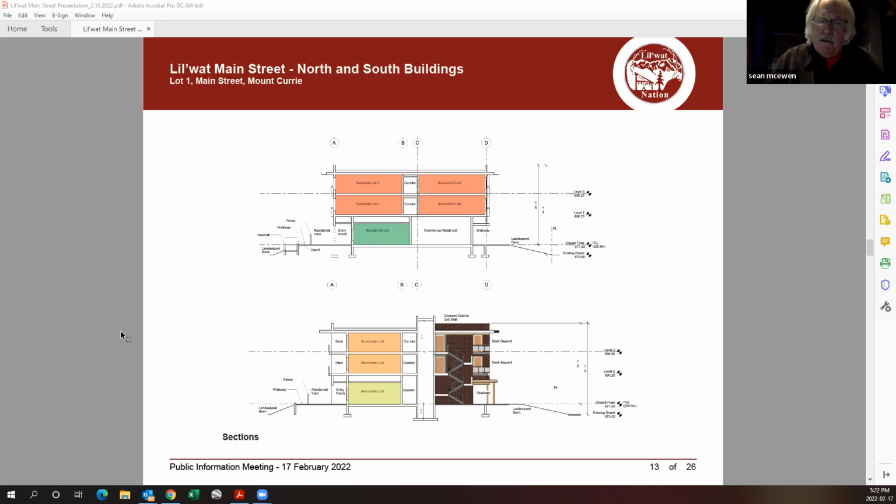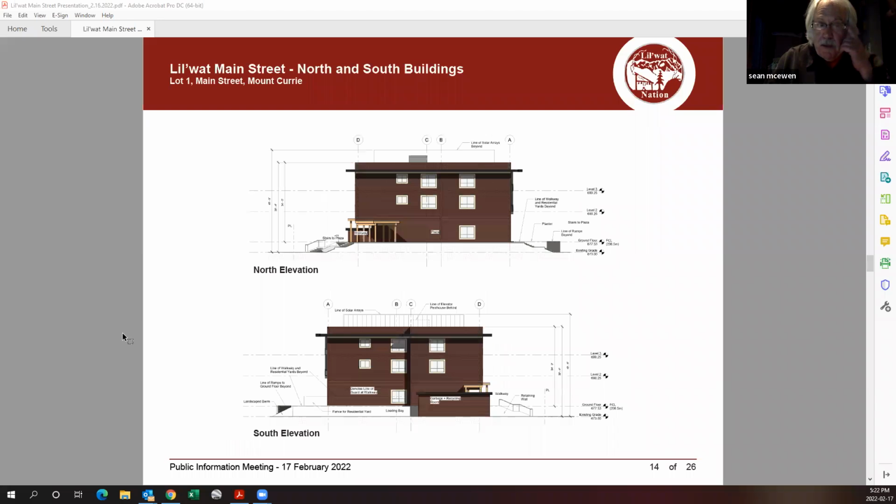And the bottom picture of the section shows an exterior stairway to access the upper floors, which is also an elevator as well. So the buildings will be fully wheelchair accessible. Next slide, please. And this just shows you the end views of this south building.